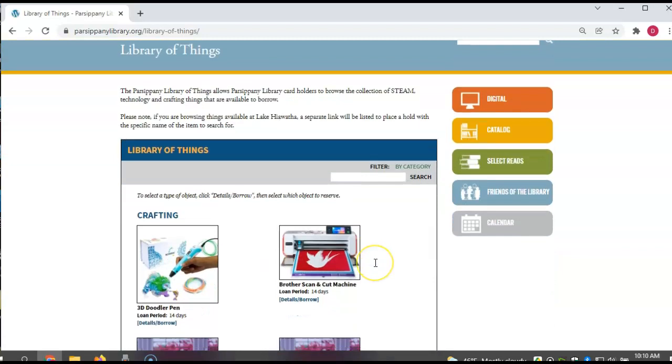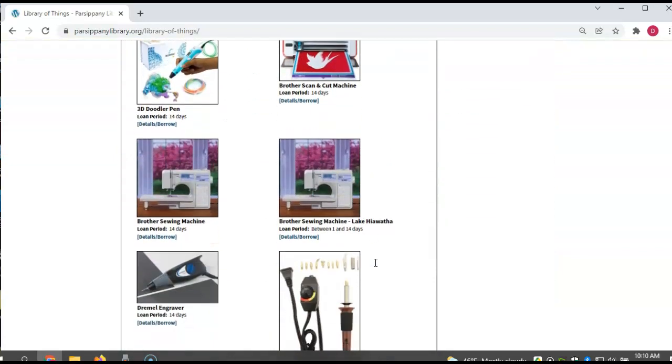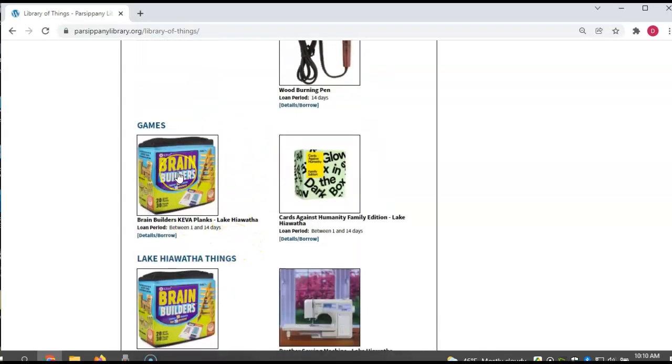Here we have all of the items available for loan: crafting, games, and equipment.